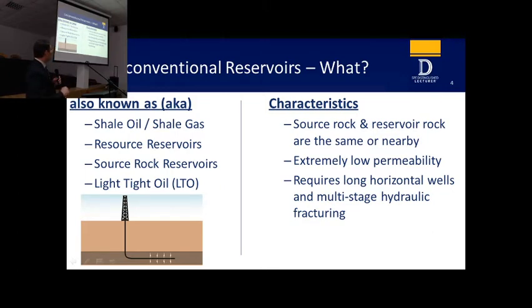So you may hear them called unconventional reservoirs. You may hear it called shale oil or shale gas, or sometimes you'll hear them called source rock reservoirs or hard to produce reservoirs. There are lots of names that describe these types of reservoirs. But for this presentation today, I'm going to call them unconventional reservoirs.